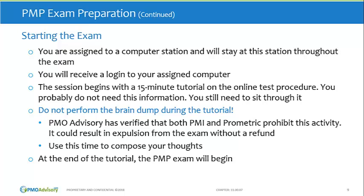Here's an important thing to keep in mind. You cannot perform the brain dump during the tutorial. PMO Advisory has verified with both PMI and Prometric that doing the brain dump during the tutorial is prohibited. This could result in your being expelled from the exam without a refund. So during the tutorial, you might want to just space out and compose your thoughts to prepare mentally for the exam.